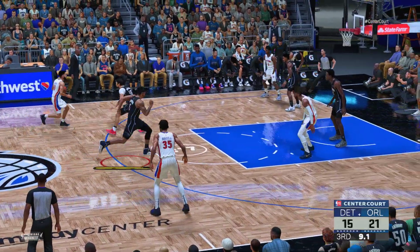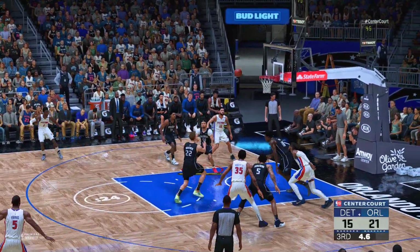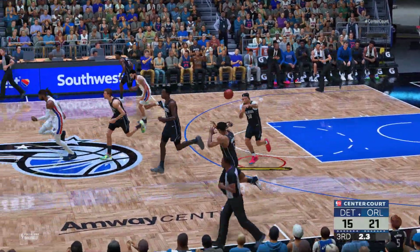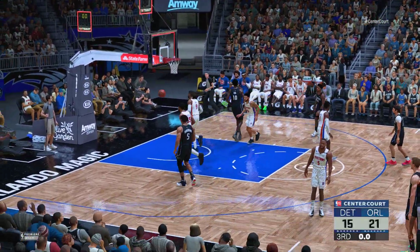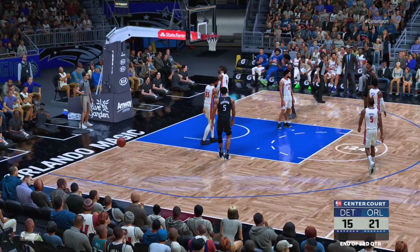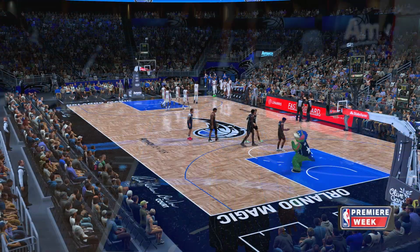And here is Joseph. Still looking for his first bucket in this one. Shot from 12. He's off on that one. It'll count. And the last second attempt doesn't fall. And so it's the Orlando Magic with their lead standing at 6 points here at the end of the quarter.